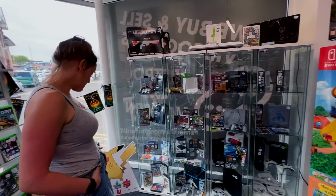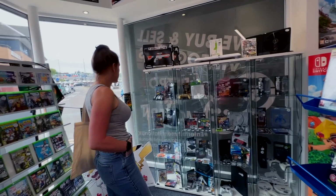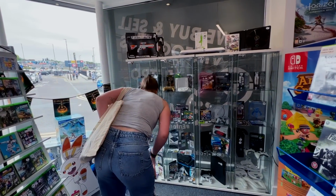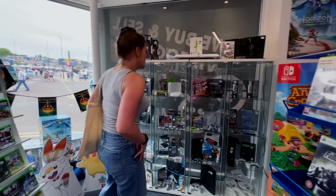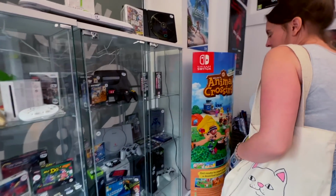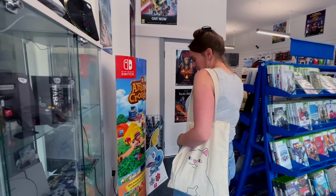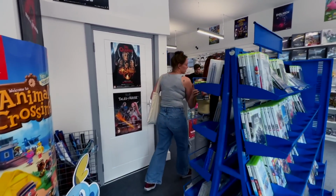I'm not very methodical, double checking at this point. I'd seen everything I wanted to see. I'm thinking, have I missed anything? Because I tend to miss stuff, so I always go back and make about 4 laps of a shop or of a retro game market, because I always see stuff that I missed. You probably do that too, or you probably don't, but I definitely do.